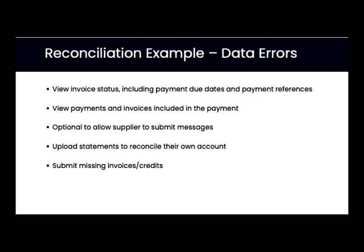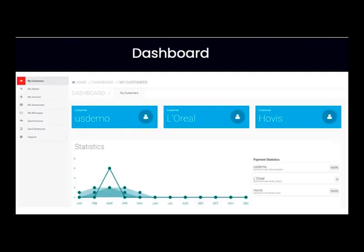And suppliers can also submit invoices via the portal, but it's not like Ariba where they can do it electronically or PO Flip or anything like that. It's just they can send some invoices as an attachment. So it's very simple. This is what the portal looks like. So the supplier would land in here. This is like the landing page.